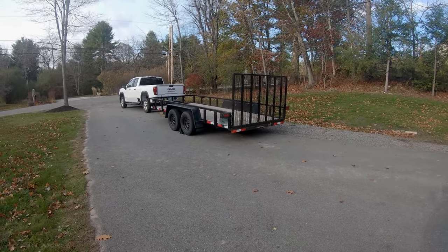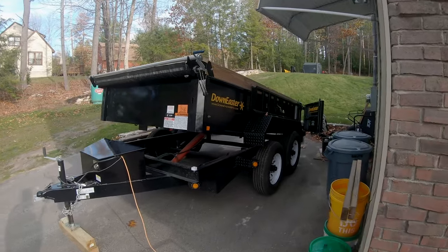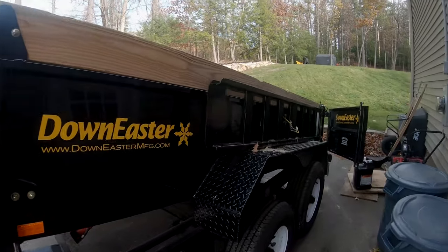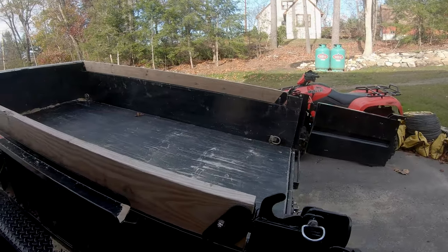But what I wanted to do right now was prep the dump trailer for some rocks that I want to drop off. So at the last job where I was digging the pond, I mentioned that the guy wanted some rocks, and so we agreed on bringing him some rocks.